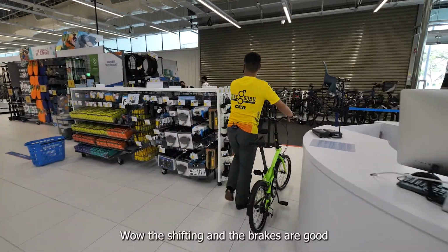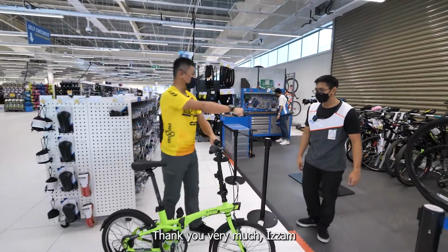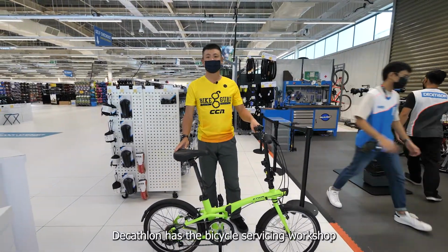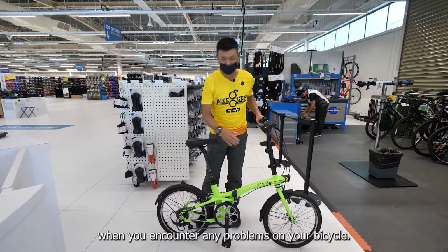Wow, the shifting and the brakes are good. Okay, yeah, it's very good. Thank you very much, Izan. So you can actually see that Decathlon has the bicycle servicing workshop where you can get your bike fixed and ready when you encounter any problems with your bicycle.